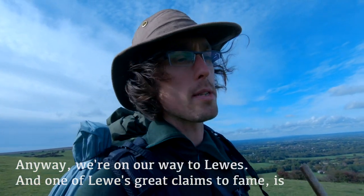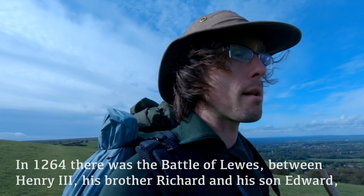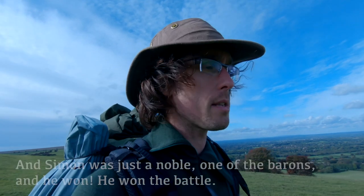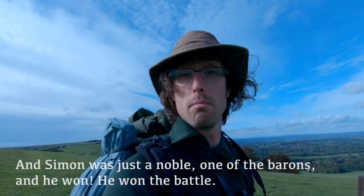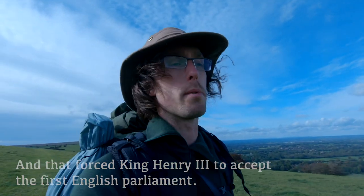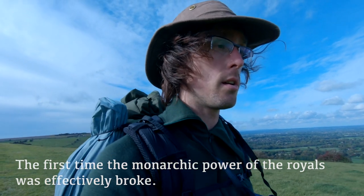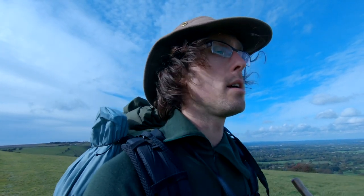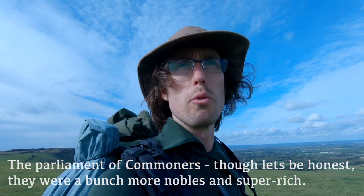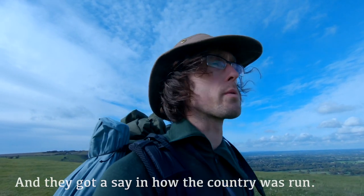And one of Lewes's great claims to fame is in 1264, there was the Battle of Lewes between Henry III, his brother Richard, and his son Edward, and Simon de Montfort. And Simon was just a noble, one of the barons, and he won the battle. And that forced Henry III to accept the first English Parliament. First time the monarchic power of the royals was effectively broken. And Parliament of commoners, although let's be honest, they weren't commoners, they were a bunch more nobles and super rich, a bit like today, but they got a say in how the country was run.